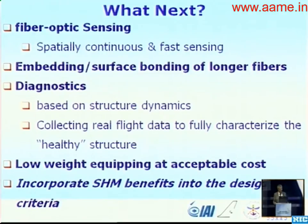And if we succeed, there's a wide range of opportunity in introducing those SHM capabilities into the design criteria in order to have lighter and more cost-effective UAVs. Thank you very much.